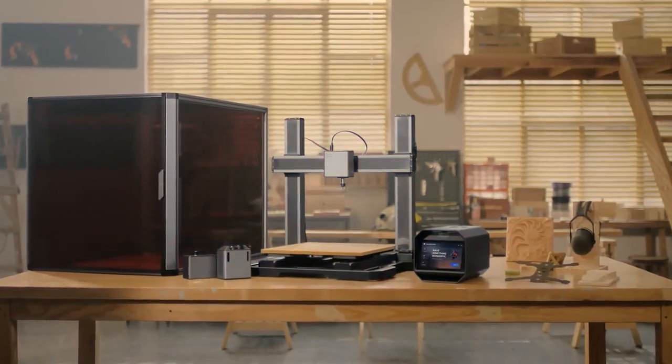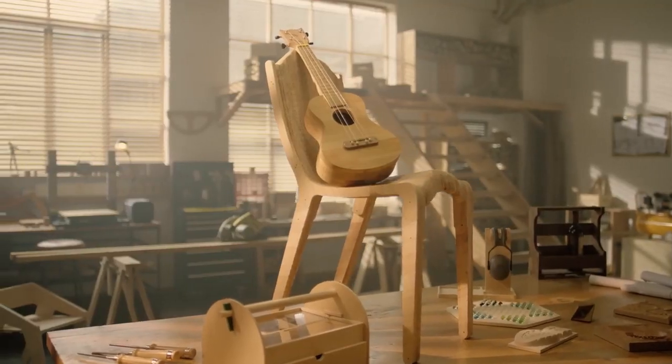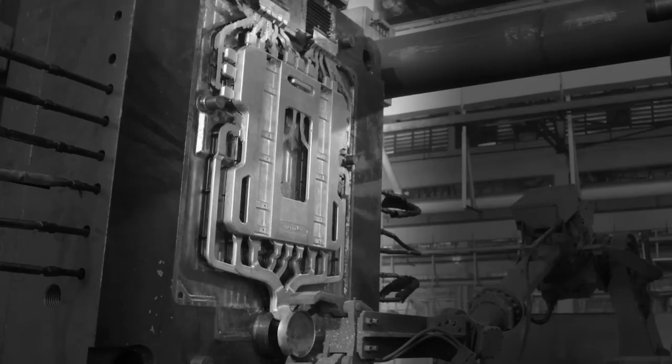3D printing. The printer offers 3D printing capabilities with a build volume of up to 230x250x235mm, 9x9.8x9.3 inches.